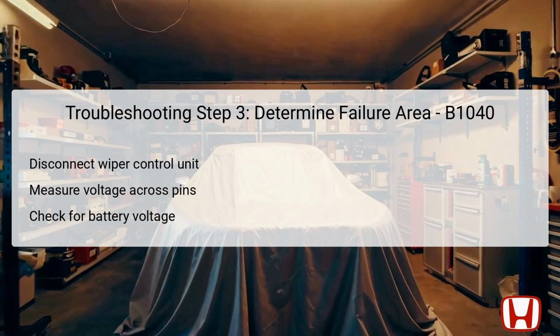This step is done with the vehicle still in the off-lock mode. If battery voltage is found, it indicates that there is adequate power reaching the control unit. However, if there is no voltage, it suggests either an issue with the wiper control unit or a problem in the wiring leading to it. Proper voltage measurement is crucial for guiding the mechanic towards efficient repairs.